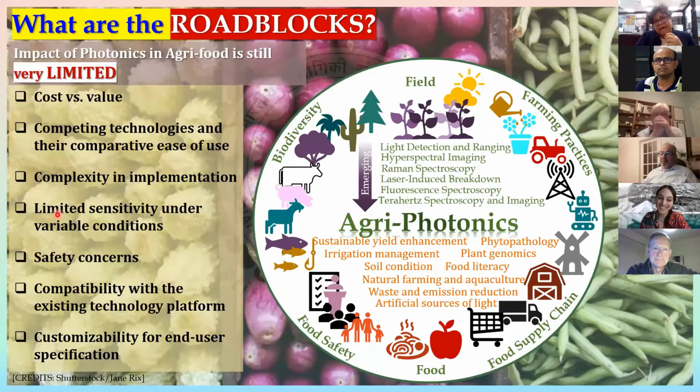So moving on, as I said, I also need to talk about the roadblocks. In terms of photonic technology in agri-food, the biggest problem is the cost. As we know, any photonic technique is costly, because you have lasers, lenses, this and that, so many different active and passive optical components, which are very costly. So with that cost in mind, you automatically ask yourself, does it actually add value to my application? Does it give me that much sensitivity? Why should I use it at all, right? That is the first question that comes to mind.